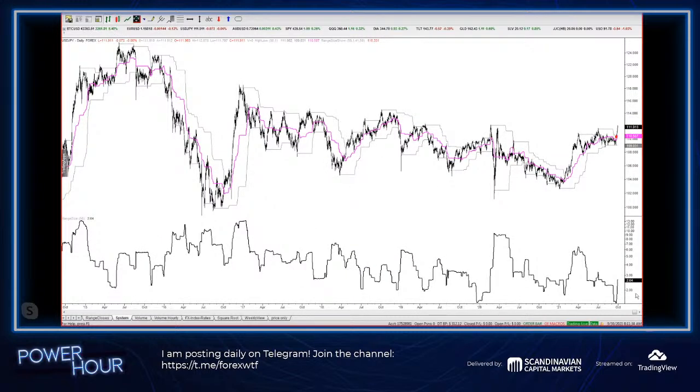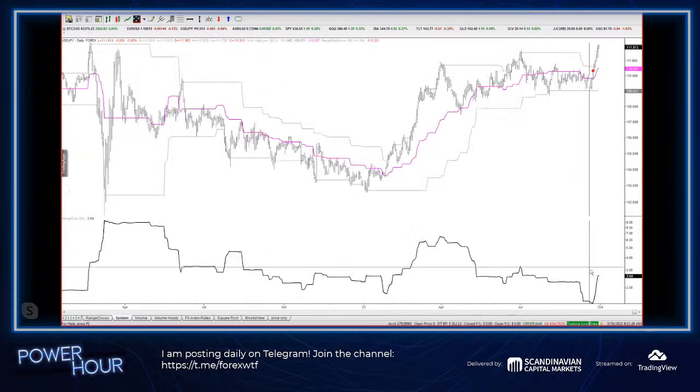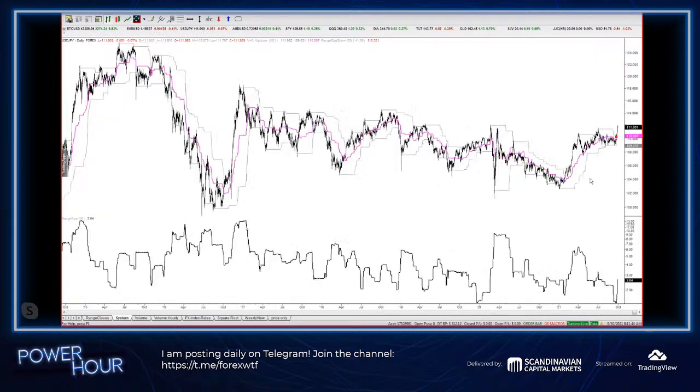So by measuring the distance between highs and lows, if we have a very large width and range, the market's been trending, right? If we have a very small width and range, the market has been rangebound. It's sideways.